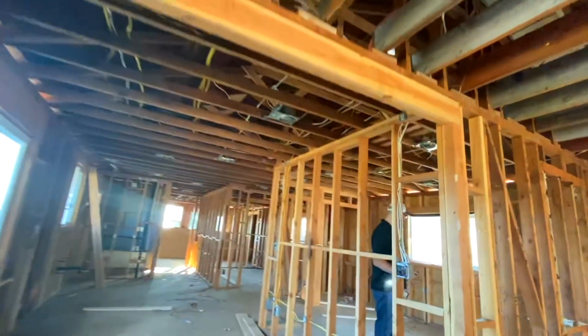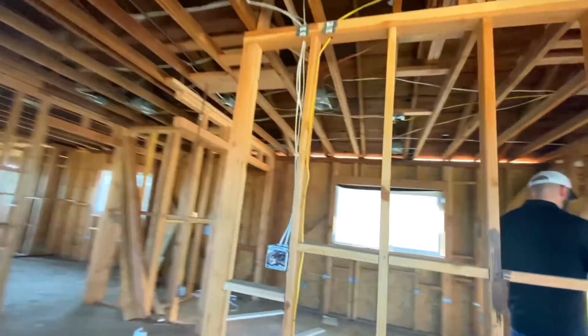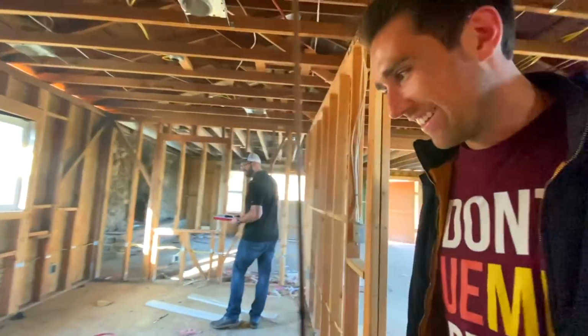This house is a trip. Uh-oh, like literally we're gonna trip and fall because it's so crooked? Yeah, that's part of it. Oh, great.